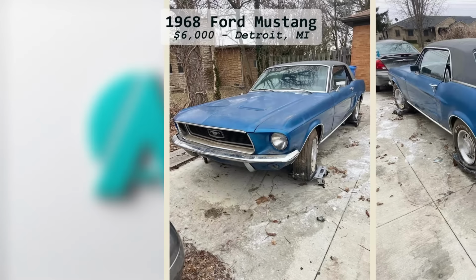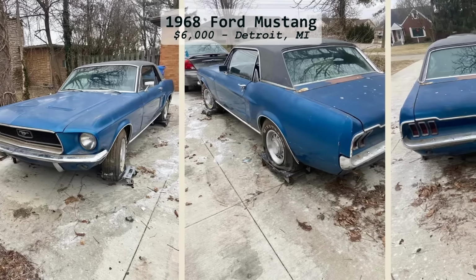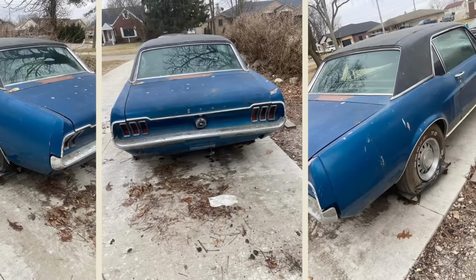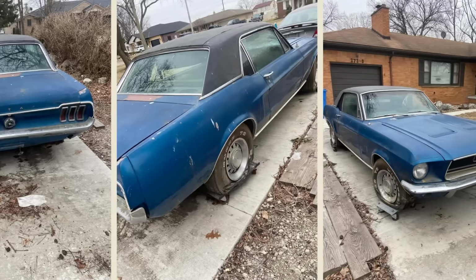Introducing the 1968 Ford Mustang Coupe, featuring an original 302 V8 engine. This Mustang is currently non-running and will need to be towed. It has minimal rust on the exterior, though rust underneath and on some frame parts will require repair.